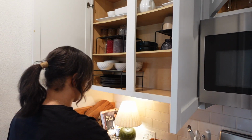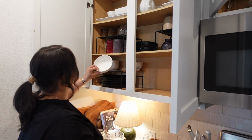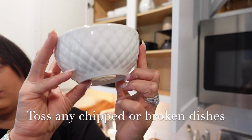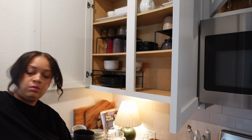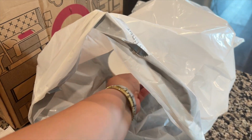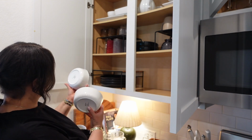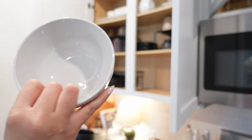Whenever I'm decluttering, I like to take everything out. I like to start in sections. So pulling everything out from these 2 shelves, because at the very top, I've already decluttered that, so I'm not worried about that. I have some things in here that may be chipped or even broken, so I'm just gonna toss those into the bag. And I have some things that I will be keeping, and some like this, I will donate.